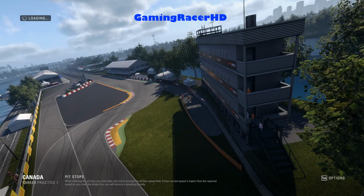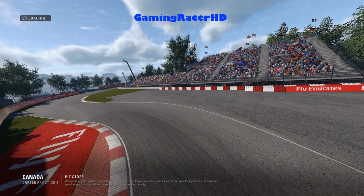And we are going to be moving on to the next race, which is the Canadian Grand Prix, a track I do like to drive, so we need a very good result around this track. Hopefully a victory would be really nice.